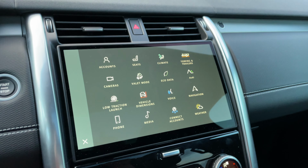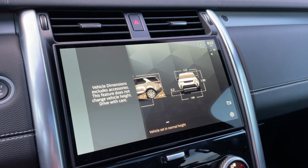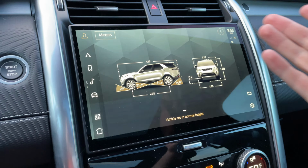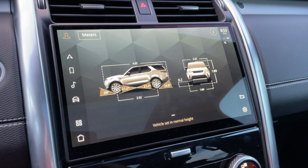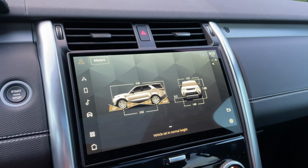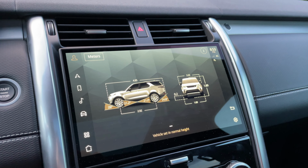You see a little vehicle dimensions. So that's interesting in that you can see all of the dimensions of your vehicle, your breakover angle, approach angle, departure angle, something that you'd only get in something like a Land Rover.